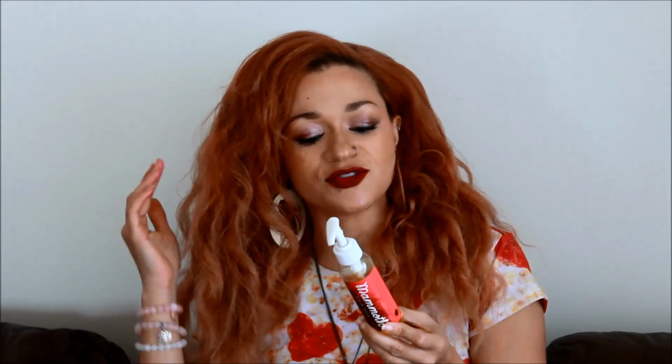So oils can do a good job, especially if you are using oils that actually penetrate your hair shaft, like coconut and avocado. And this has both of these. It says it defines, moisturizes, and strengthens.